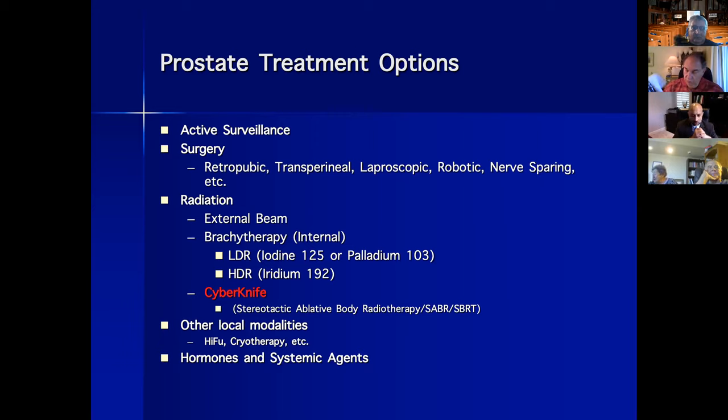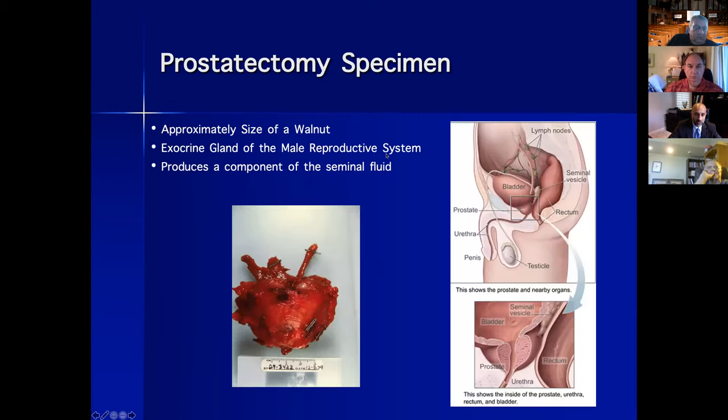There are also other local modalities like HIFU and cryotherapy, which are a little bit less mainstream, so we won't touch on those today. And then, of course, with all of these modalities, we sometimes use other treatments like hormonal therapy or systemic agents to manage prostate cancer. So this is just to give an eagle-eye overview of some of the major options that are available. So let's see here. Okay, I guess I have to click on the screen here.